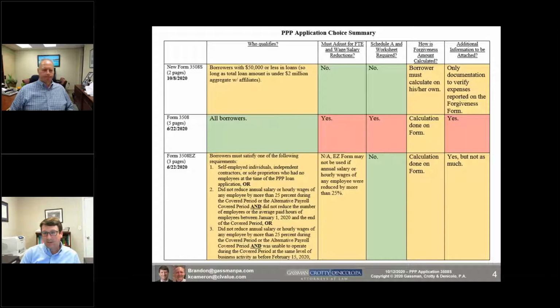The EZ form, a little bit simpler as well, not quite as simple as the S, but you have no Schedule A requirements, no FTE calculations. There's a little bit more calculations that's done on the actual form rather than just filling in a blank like you can on the 3508S, but there's still also documentation that has to be attached.